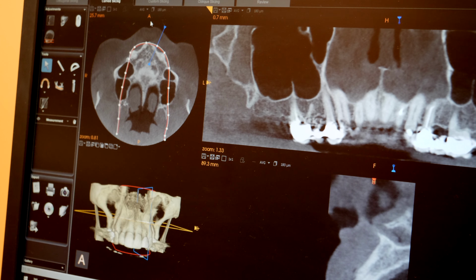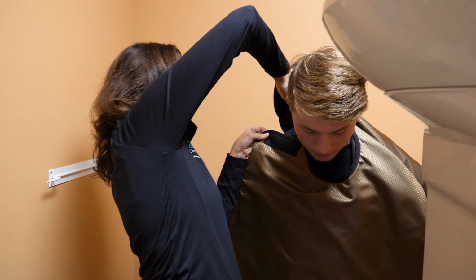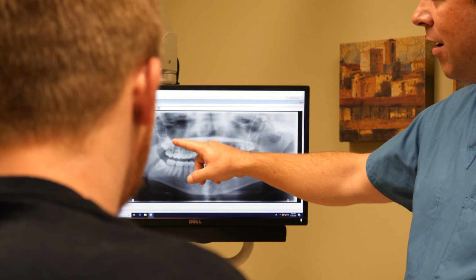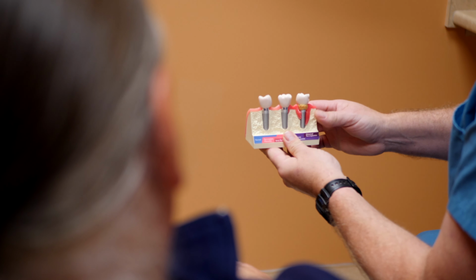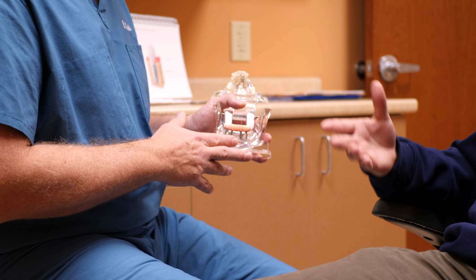Roanoke Oral Surgery utilizes the most up-to-date technology in radiographic imaging, including three-dimensional cone beam CT, to maximize diagnosis and treatment of our patients. Intraoral scanning is available to our implant patients to optimize their final restorations.